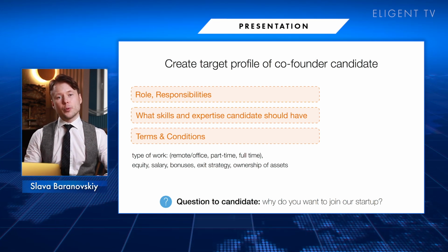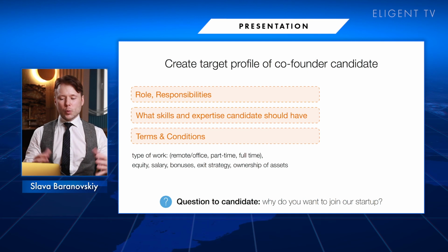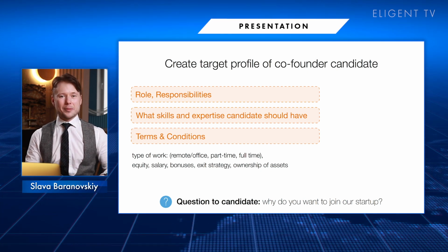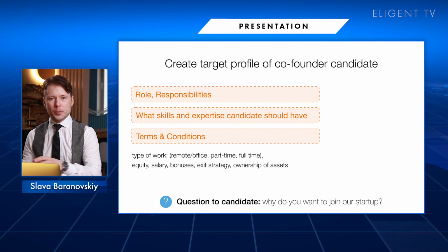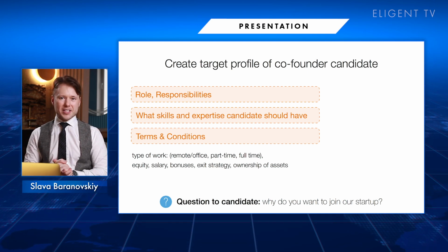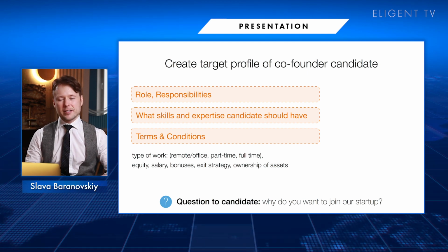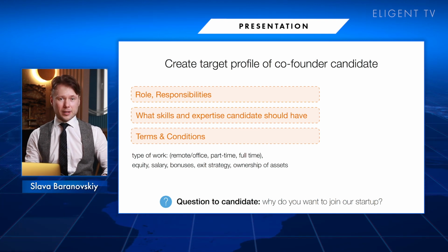And also, what is very important to ask your potential candidate interested to join and participate in your startup: why do you want to join our startup? There are multiple answers to that. Maybe someone is interested to work purely with you, and this is great. Or someone is looking for an expansion of expertise and knowledge in your startup topic. Maybe someone is just attracted by the direction or industry sector. So it's very important to understand the main reason your potential co-founder is joining your startup team. Please feel free to ask that question to your potential candidates. And the more you get that understanding, it gives you much more confidence in your startup development.